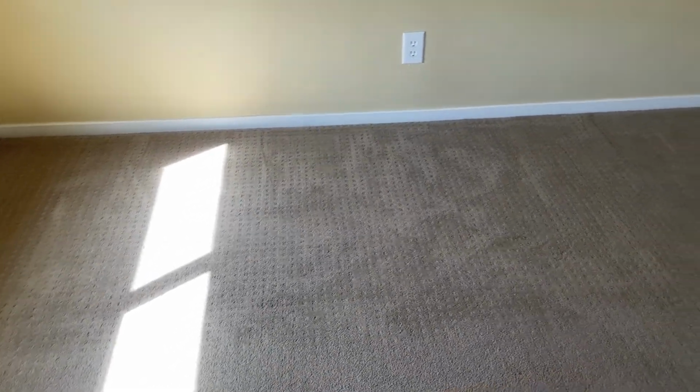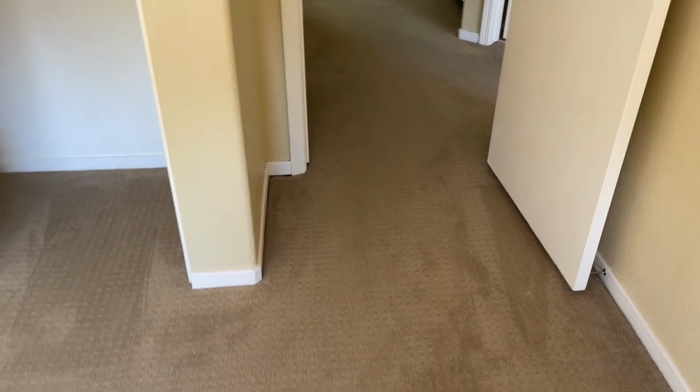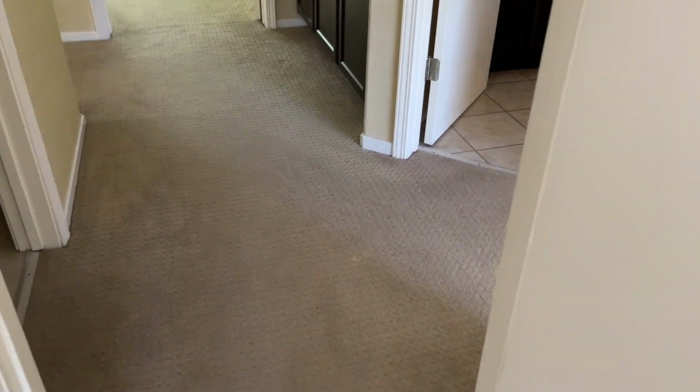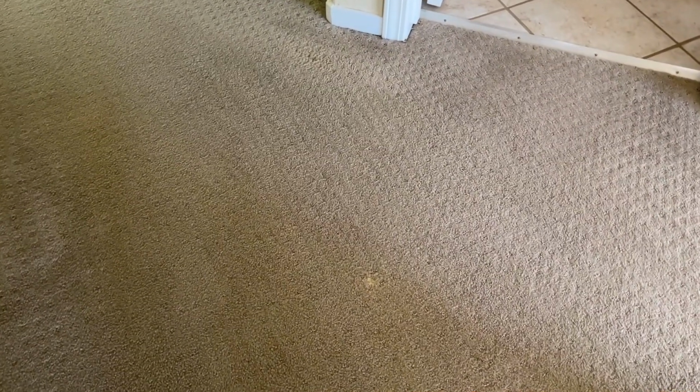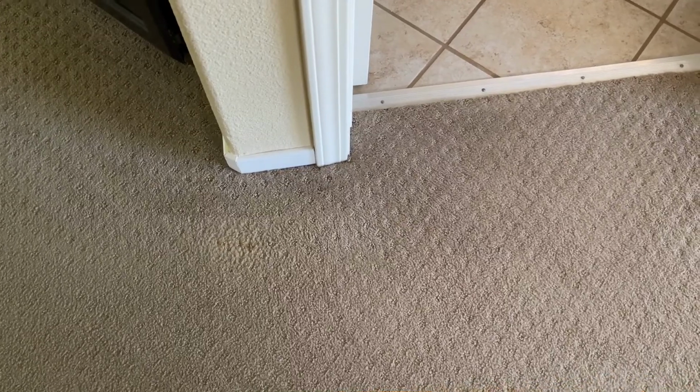All right. So, and again, these are not light color carpet. You can see that even in the closet. And there's a few discoloration over here. It happens, and you can't really fix it. I mean, there's discoloration in the carpet.